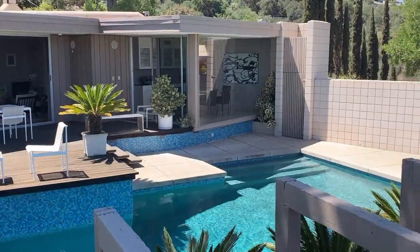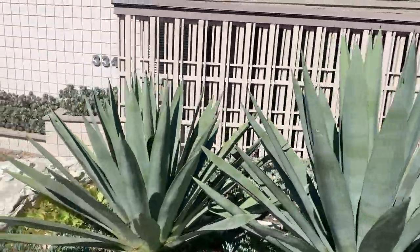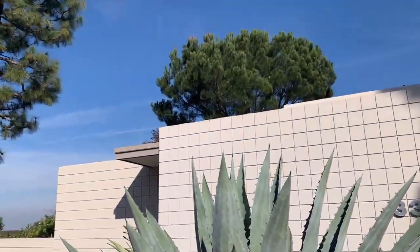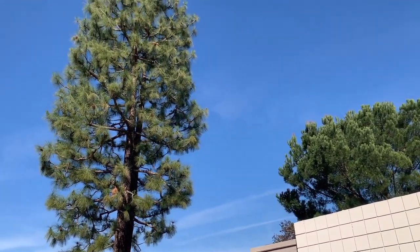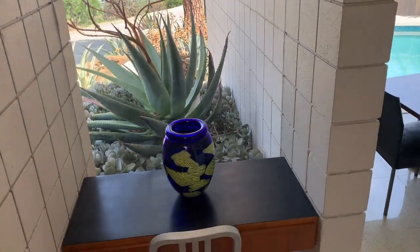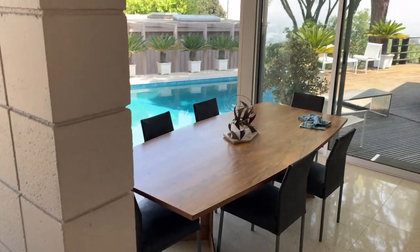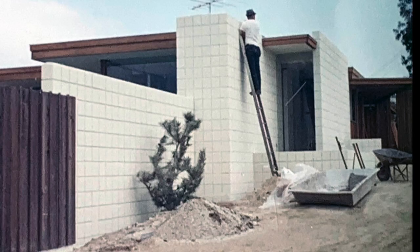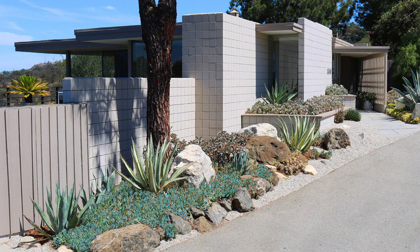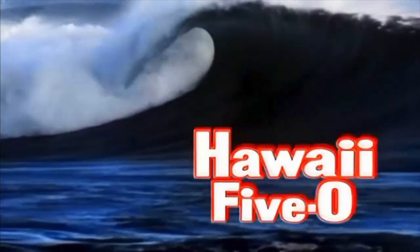When we first saw the house on that fateful day, the striking front facade with its wood screen and handsome block walls that flared up above the roofline immediately got our attention. In the early 60s, architect Frank Burton Wilson was commissioned by Hershel Daugherty to build him this modern home, the Hershel Daugherty House. Daugherty directed 77 TV shows, including Gunsmoke, Hawaii Five-O, and Star Trek.